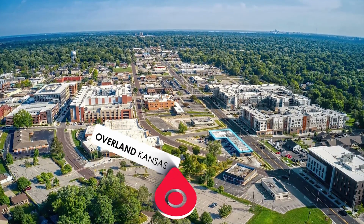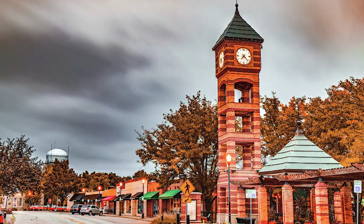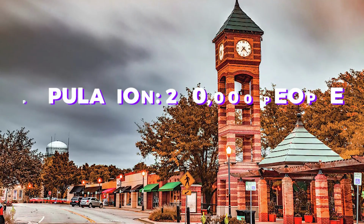consider. This next one we've talked about quite a bit on the channel, and it's often considered not only one of the best places to live in Kansas City, but in the entire country. That's Overland Park. It's the second largest city in the state of Kansas and the second largest city in the entire metro with right around 200,000 people. Now, the cool thing about Overland Park is there's a lot of variety.